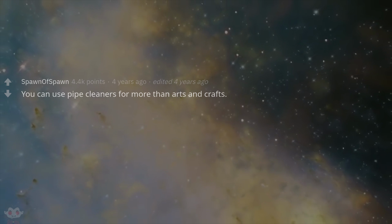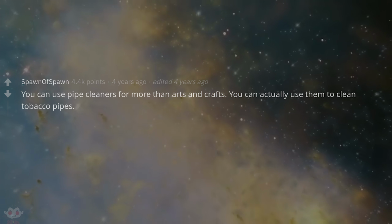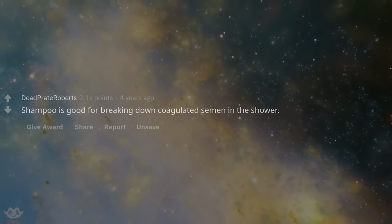You can use pipe cleaners for more than arts and crafts. You can actually use them to clean tobacco pipes. Edit: yes, I mean tobacco pipes, you crazy kids and your devil's lettuce. Shampoo is good for breaking down coagulated semen in the shower.